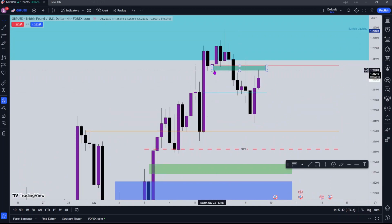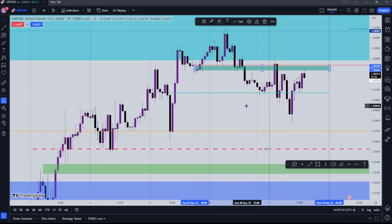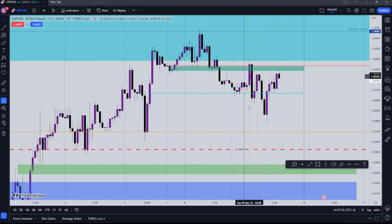So I had this green box delineating a breaker, and as I expected, price, let's go to the 1 hour actually. In yesterday's video I stated that I wanted to see price trade to it and then reject it, and that's what we had happen here, and it looks like we've just traded to it again here. We can see that we traded to it in London. I was actually supposed to trade it, but I was asleep. However, I did get a nice entry here, so I will be making a separate video explaining my entry for that.